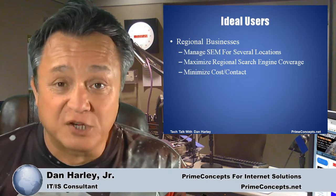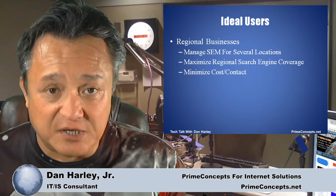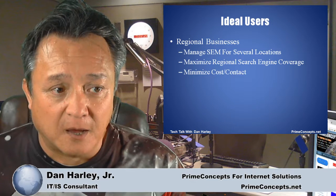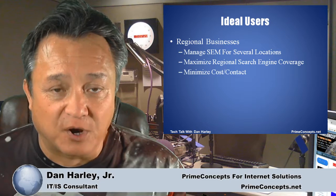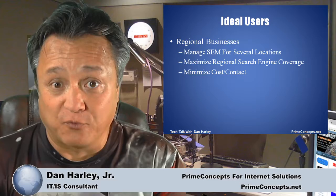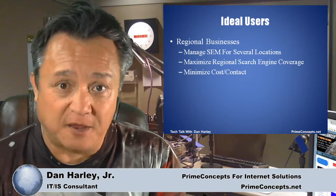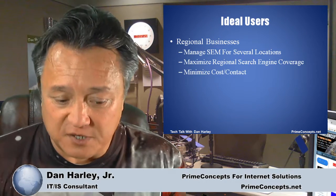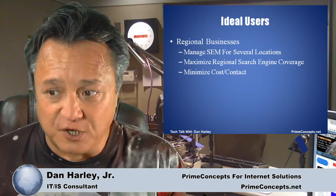Also, if there is a regional business, for example, you might have several facilities in a certain area, or several offices or locations, ReachLocal might be ideal to manage the search engine market for those locations and maximize your regional search engine coverage. If you have several locations, you're able to set campaigns up accordingly and manage it from one spot, and also maximize the cost per contact. With all this data coming in, you get to manipulate it and make everything super efficient.